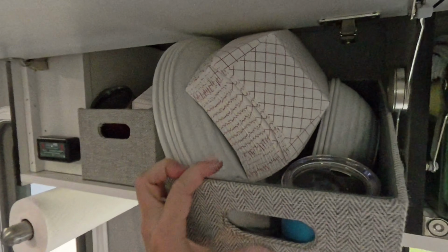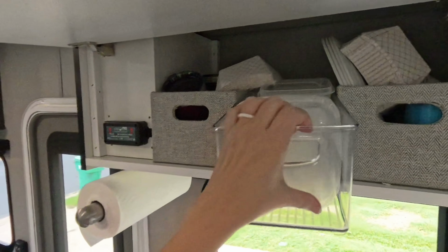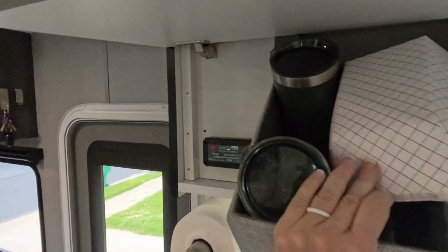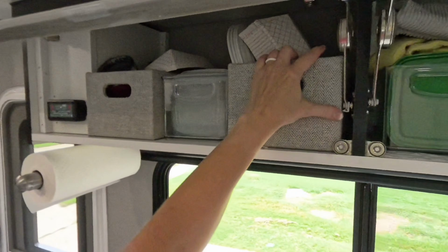And then this is where our plates and bowls are. Some extra plasticware to store things, leftovers and things, and some more bowls and a couple of cups for us. Don't really need a lot because you're washing things as you go.